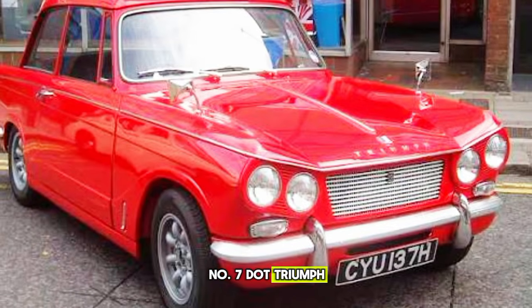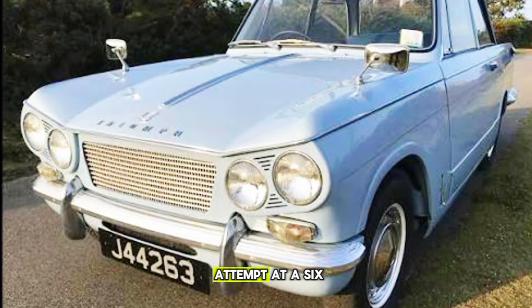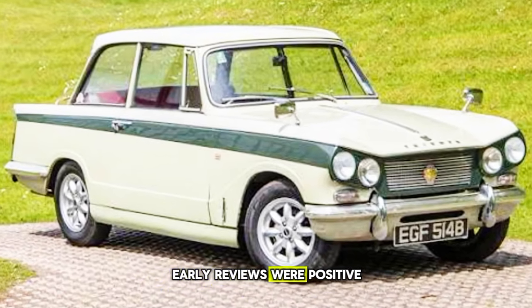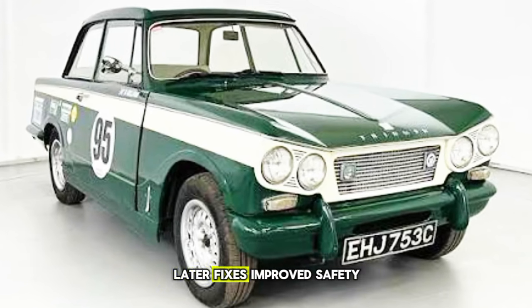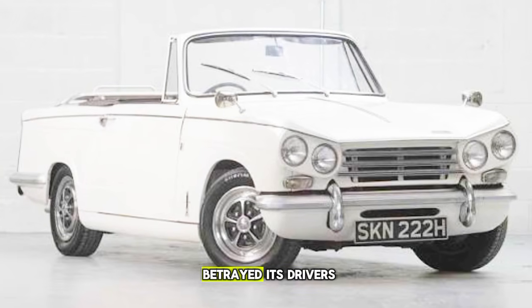Number 7, Triumph Vitesse, 1962. Based on the Herald, the Vitesse was Triumph's attempt at a 6-cylinder, lively saloon. Sharp styling, twin headlights, and strong performance promised excitement. Early reviews were positive, but swing-axle rear suspension caused handling instability. The car could be dangerous in the wrong hands. Later fixes improved safety, but the early reputation damage lingered. A sporting car that betrayed its drivers.